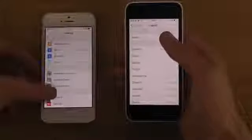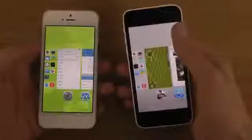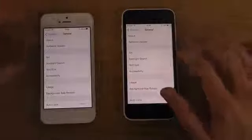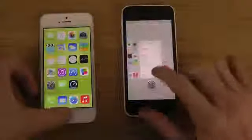Let's see here. iOS 7.0.2 on both devices. We have the iPhone 5 here, the iPhone 5C over here. I'm just going to close all the things that are going on as well. And I also want to turn off any passcode or any weird things. Passcode lock off. Great. Okay, let's do this.